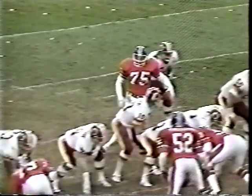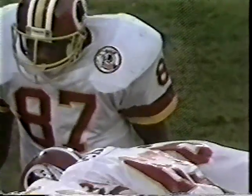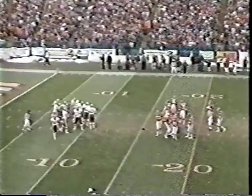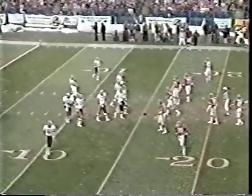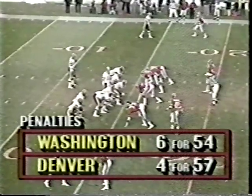See that little move there? When he moved that left hand, then that was movement. And that said, okay, you can go. Rulon Jones comes across. The penalty's on the Redskins. And that'll make it 3rd and 17. They're out in a hurry. Sanders wide left, Monk to the right. 3rd down and 17 from the 15.